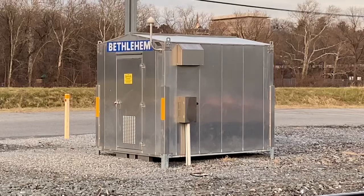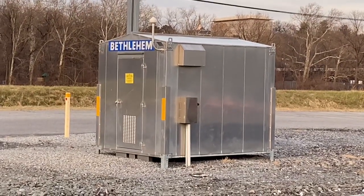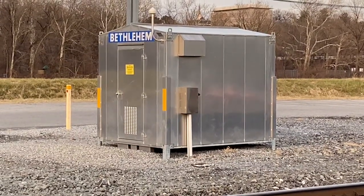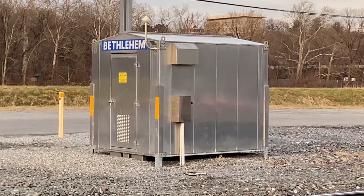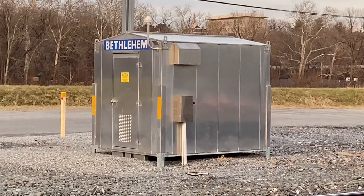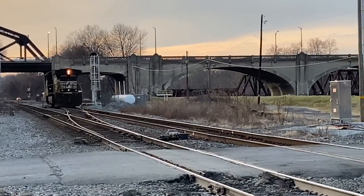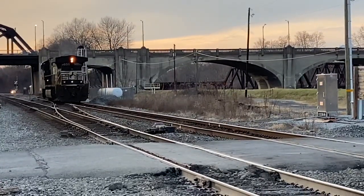He stopped to make a pickup in Bethlehem Yard, and the switches are open, and that train will be proceeding into Allentown. I'm not sure where this train comes from. It might be the Bethlehem turn, the H11, or it might be the local to Phillipsburg. What's this? At 4:25, we have this GE unit coming out of Allentown Yard, heading east.